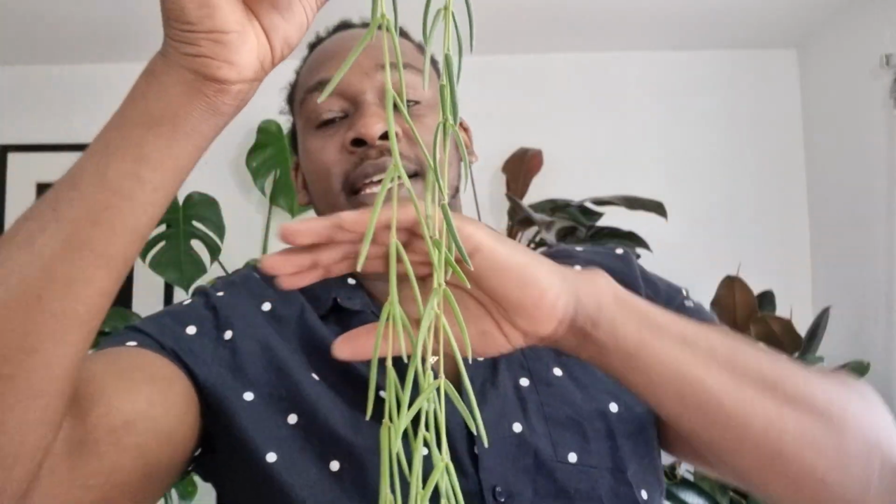Even if it stays in this size, I don't really mind. I don't really want a huge one. I just want it to stay like this. But yeah, it's been quite a cool one to look after. Quite interesting, quite different to a lot. Very different to all of the other Hoyas, because none of them have this sort of needle-like leaves.